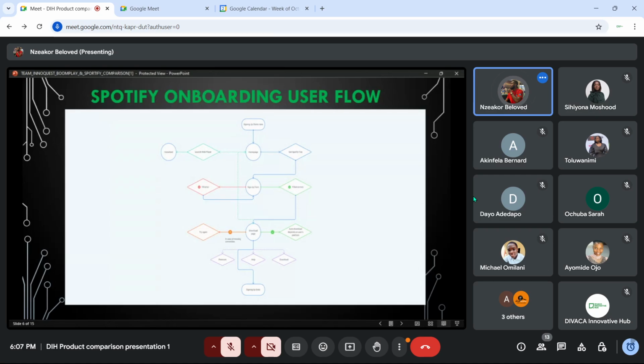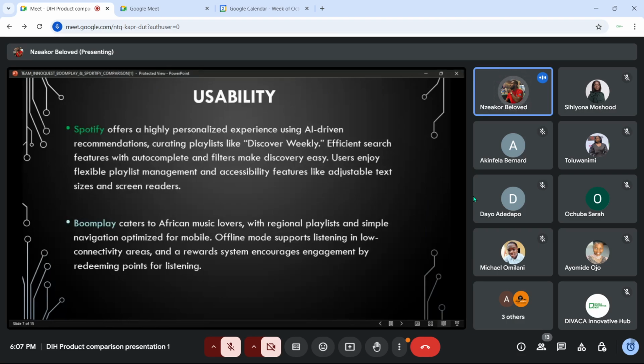So here is the Spotify onboarding user flow. I don't know if you can see it clearly because it's a little bit tiny here. Then the usability. Spotify offers a highly personalized experience using AI-driven recommendations, and the user also enjoys flexible playlist management, access to adjust text and screen readers. Yeah, I can attest to that.